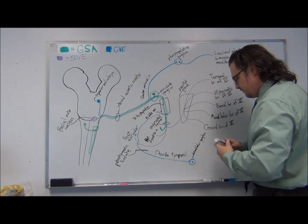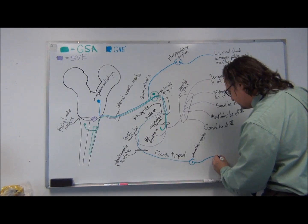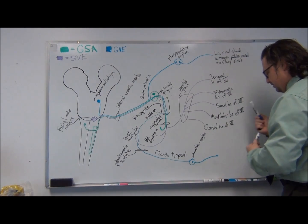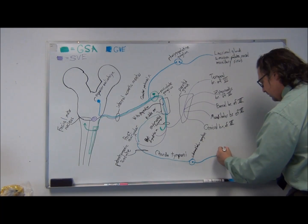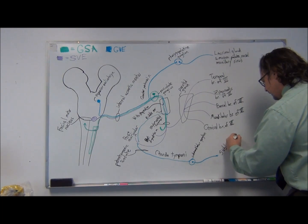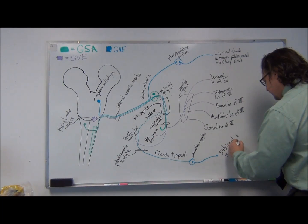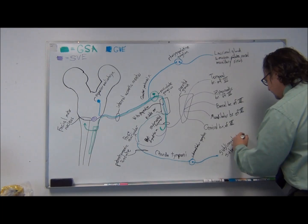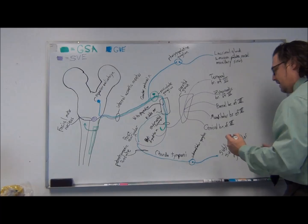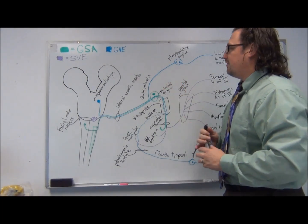and then, again, referring back to the last video, if need be, jumps back on branches of the lingual and gets to its targets underneath the jaw and inside the gum line, the sublingual and submandibular salivary glands. Alright, and that's it for the autonomics associated with 7.